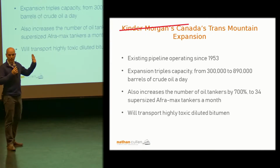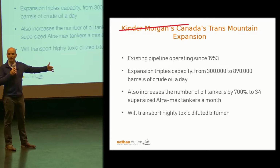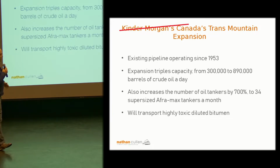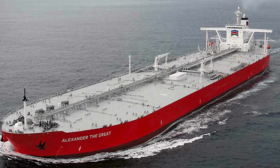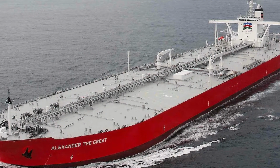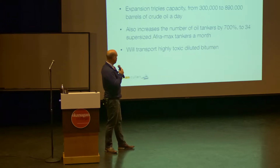Pipelines have existed since the early 50s. It moves 300,000 barrels right now of diluted bitumen to the coast. The proposal is to move it to shy of 900,000 barrels down to Burnaby. That increases the number of oil tankers that will sail out of Burnaby sevenfold. 34 or 35 of what are called Aframax tankers, which are the biggest tankers. They're big, real big. And they'll have to dredge under Second Narrows to provide enough space.